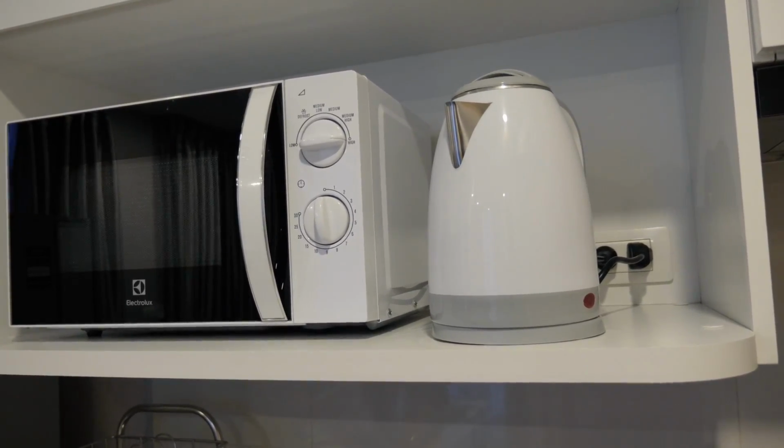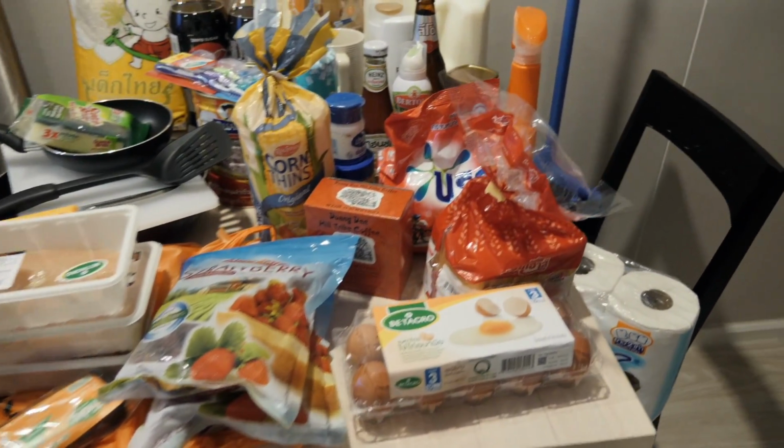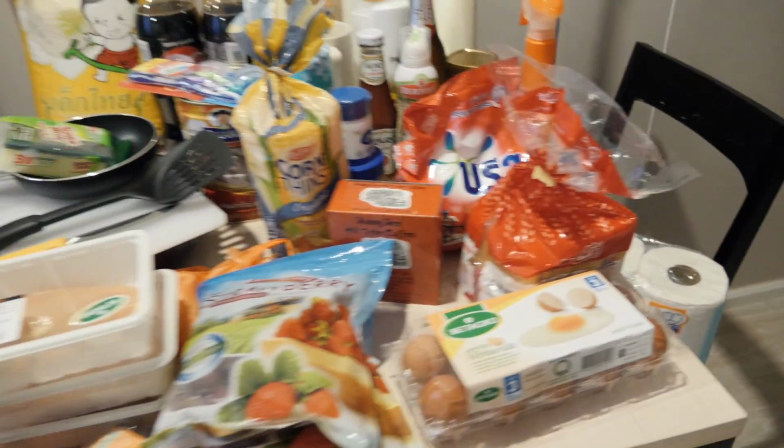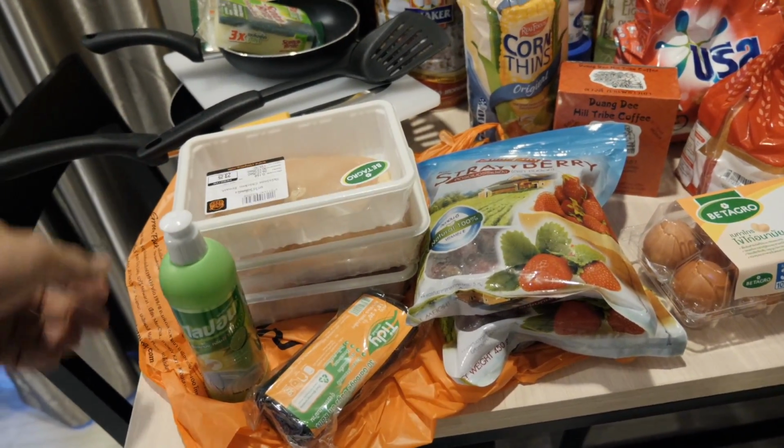So a new kettle's already in place. It's part of the costs for all of this. This is today's full haul from 2 different places, as we said, including toilet paper, and there's a brush and everything there. Yeah, so a kilo of strawberries, almost a kilo of chicken.